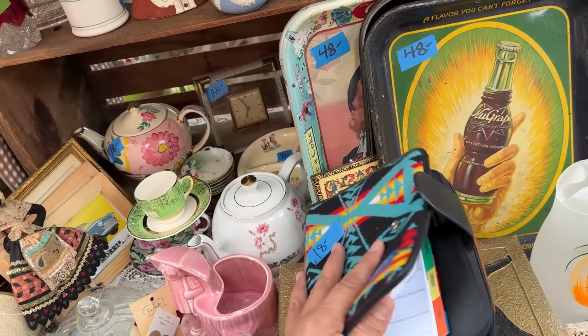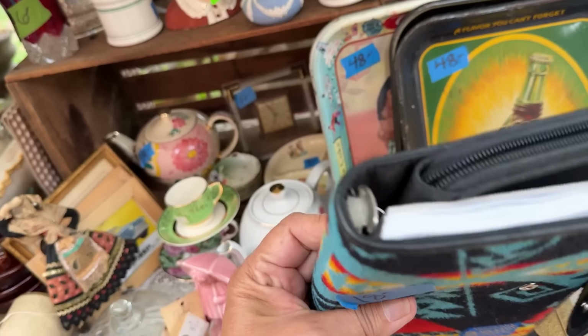Oh, look at this Pendleton little notebook.